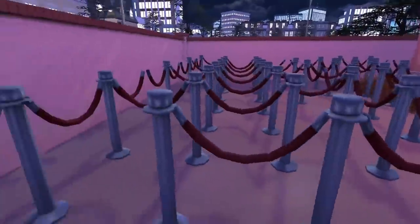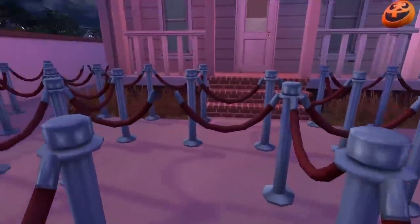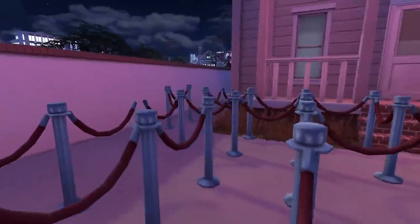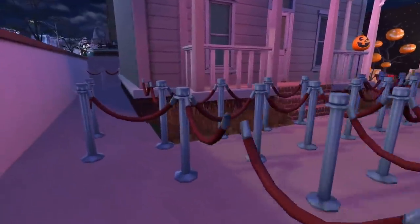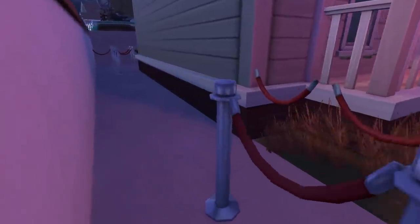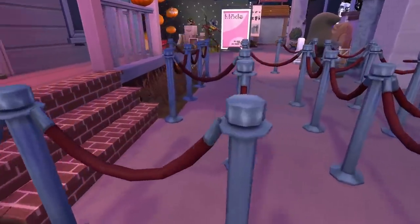It's like a little haunted house thing. This reminds me of the house from Halloween. You know, the Michael Myers one that goes da da da da da da da. You know, that theme song? That was pretty good. This is a really long line. I guess it gets really busy, and I know I could just skip right to the front, but I'm not doing that. I really like following the rules. Let's hope this ends eventually.